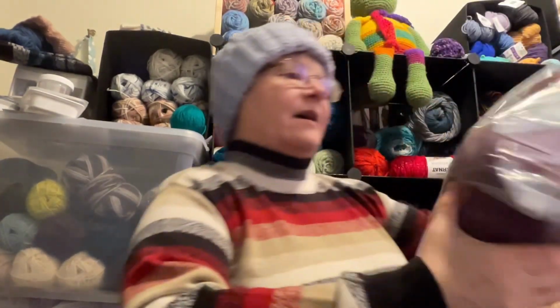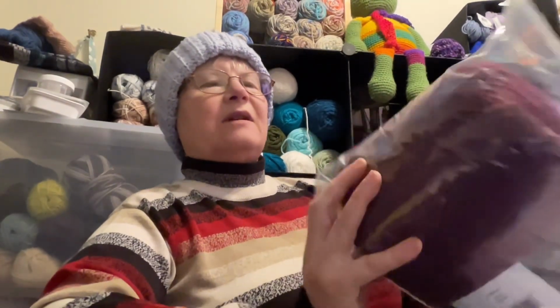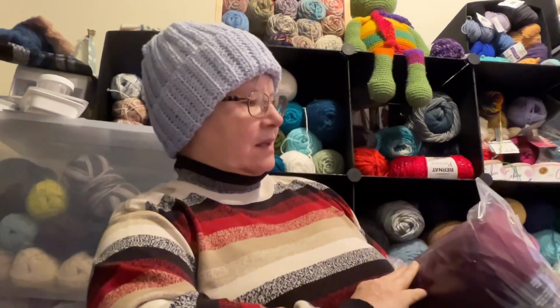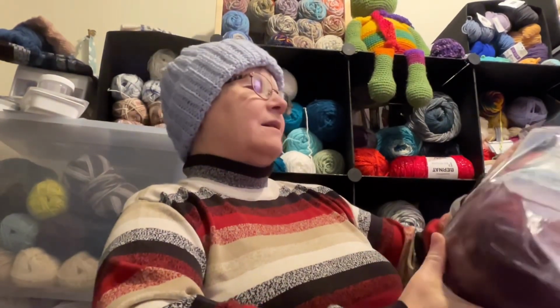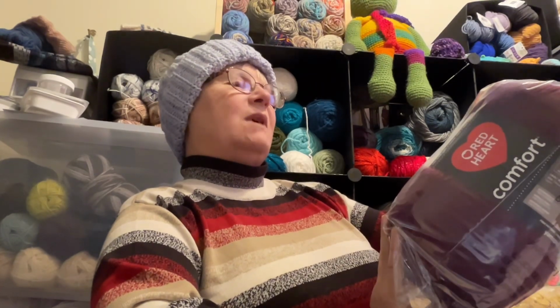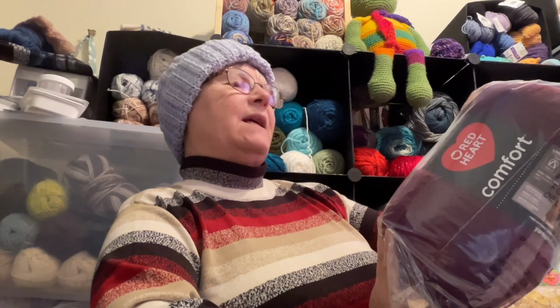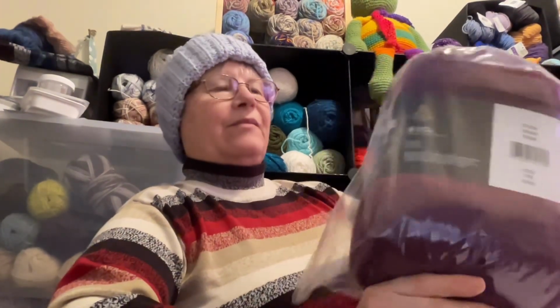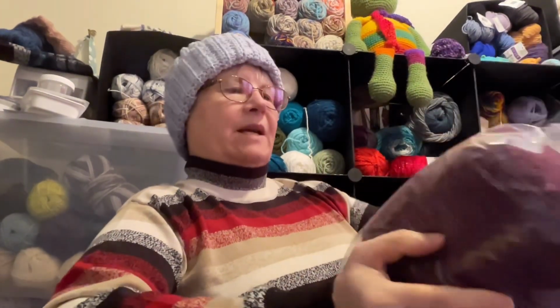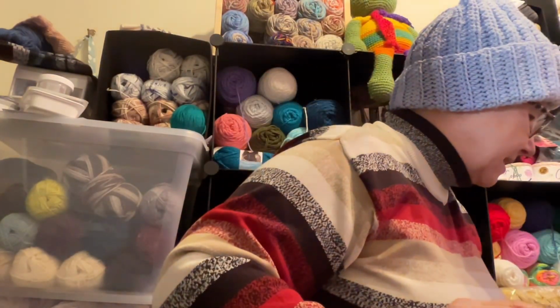And then we have this color. It's just kind of a dark purple, I guess. And it is called Syrah. It's a dark purple anyway. That's the color of that.